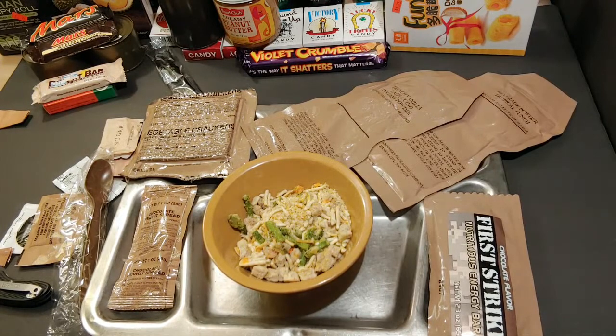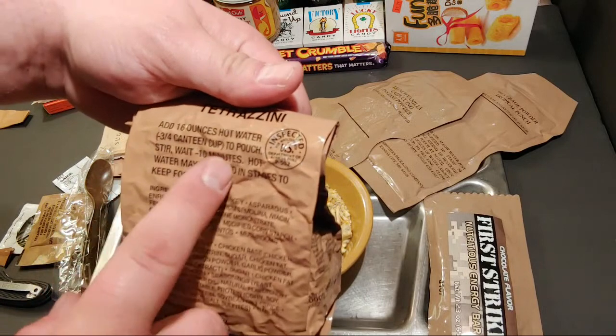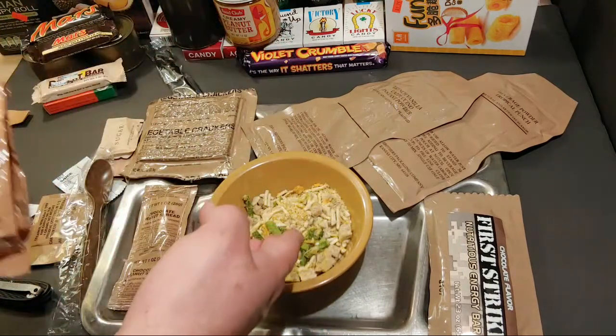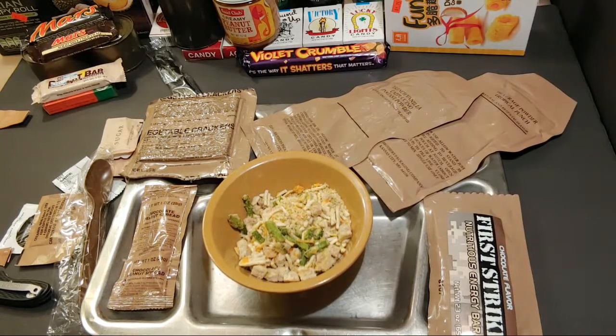Let's get some water up in here. Now, that's approximately half the dish. And it calls for 3/4 of a canteen cup, which is 16 ounces. So this should, which it's not going to, take 8 ounces of water. And if it calls for 8 ounces of water, I usually put about 5 or 6 in. Because, honestly, it's always too much water. Almost always. I can't say always, but almost always.